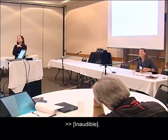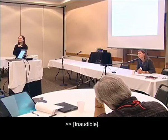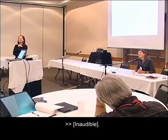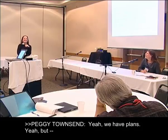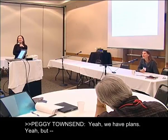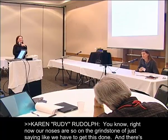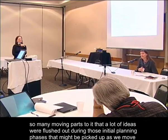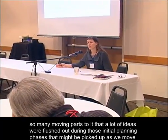Okay, so you used the model from East Main to make the jump to West Main with the improvements, and then that brought the main terrain project on board. Are you to the point where you can think about what's next? We have plans. Right now our noses are so on the grindstone of just getting this done, and there are so many moving parts that a lot of ideas were flushed out during those initial planning phases that might be picked up as we move forward.